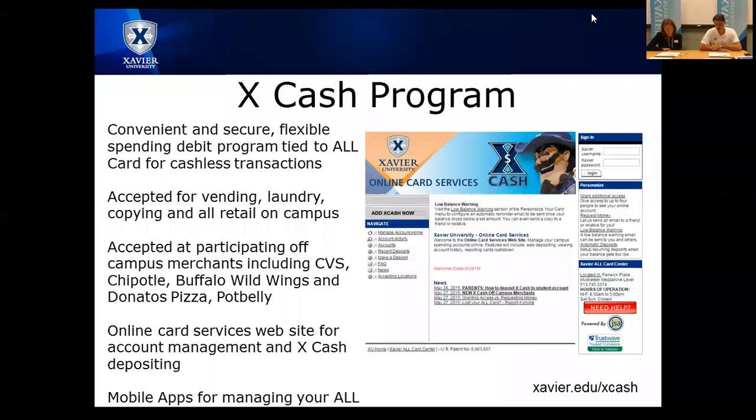As well as on campus, the XCash is also extended to some off-campus merchants. I've listed a few of them there, some big names that you've seen nationally. We also have a few other ones that are more local. We have Graeter's Ice Cream, which is up the street, a real popular venue taking XCash, and several others in University Station that are going to be popping up this summer, hopefully. A lot of new businesses are opening up there, including a Gold Star Chili, which is a local favorite.